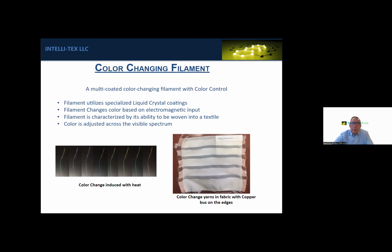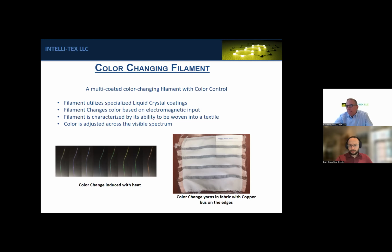Many color changing technologies, and I'll give you a good example, would be, say, the color changing cup that you got as merchandise at the conference. It will go from blue to green, but a single color change. Whereas with this technology, we can control throughout the whole spectrum of the colors. So in theory, we can have any combination in the fabric that has to do with any combination of color change patterns.